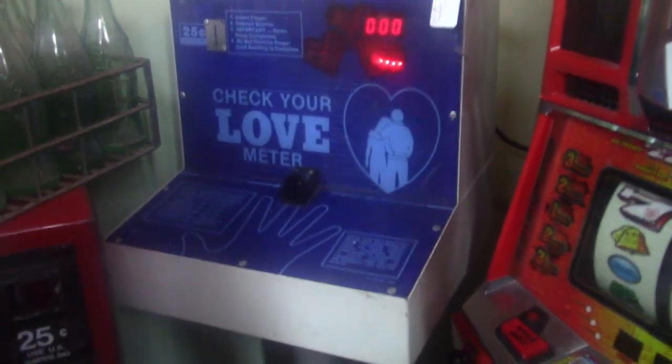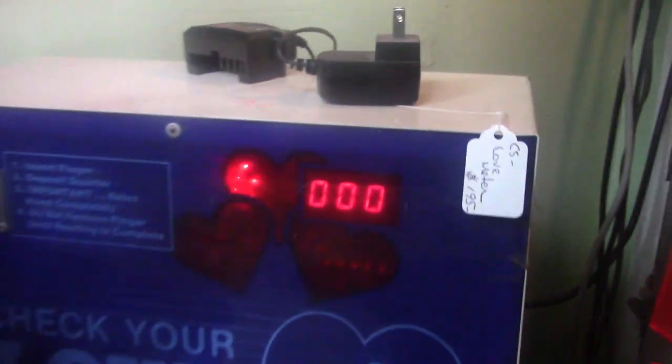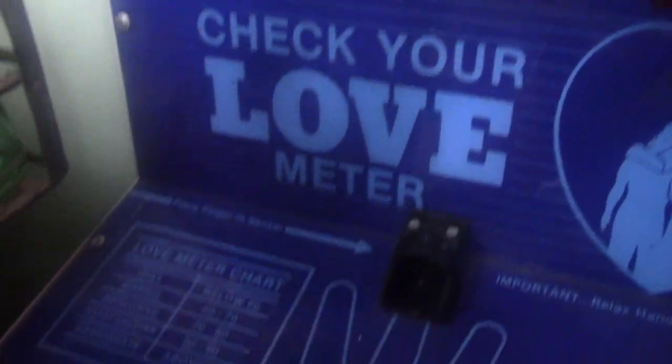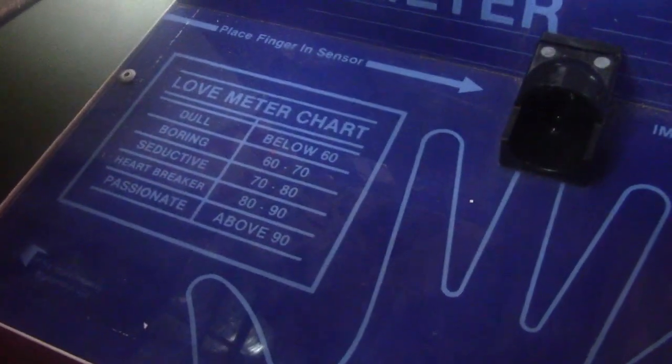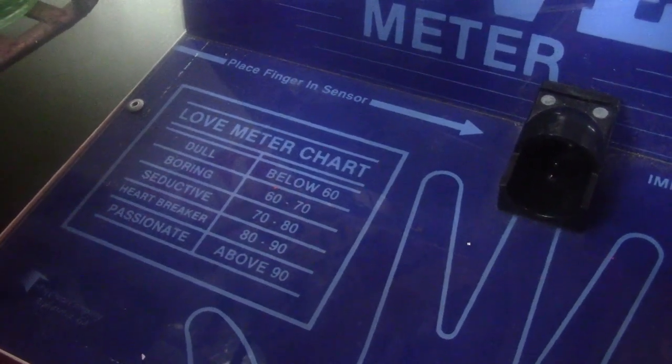We bought some the other day. Oh, over here you can check your love machine. I remember those too. They weren't as popular as the stress one. You can see if you are dull, boring, seductive, heartbreaker, or passionate.